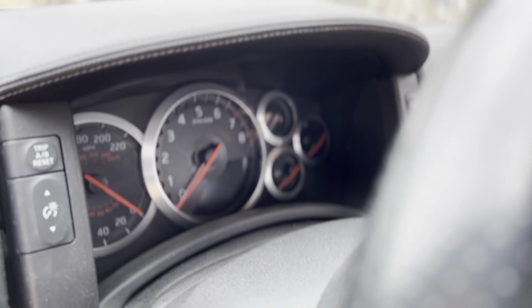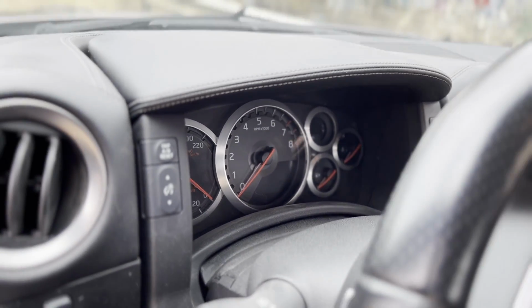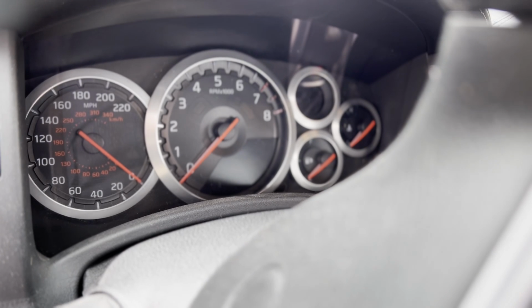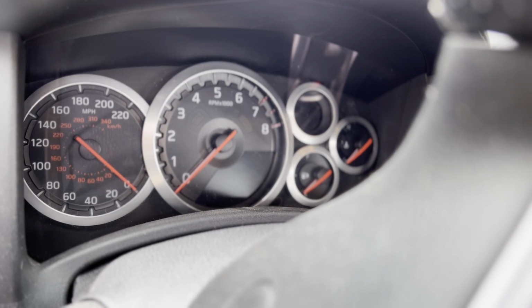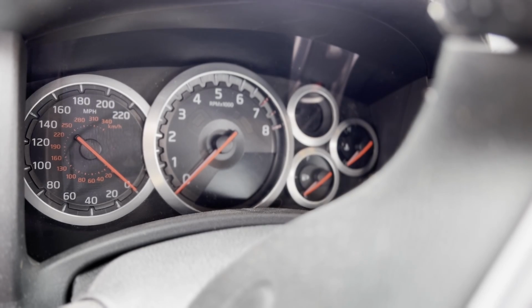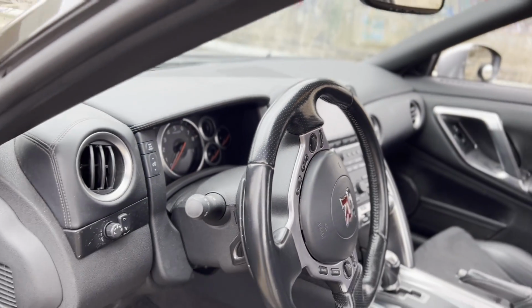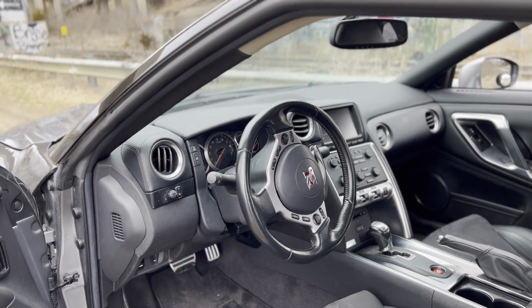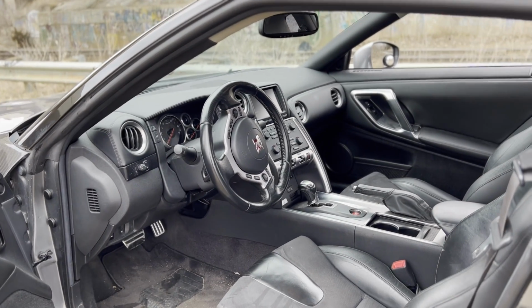7,000 RPM red line, but most of the time it shifts about 6,000, 6,250, because the turbos are really starting to run out of steam above that. Speedometer goes to 220. I wouldn't doubt this car is probably capable of 180 plus. It's 485 horsepower for the 2010 model year. They went up in later years for the base car. I think they were closer to 520, and I know there were V-spec models as well that were even higher.